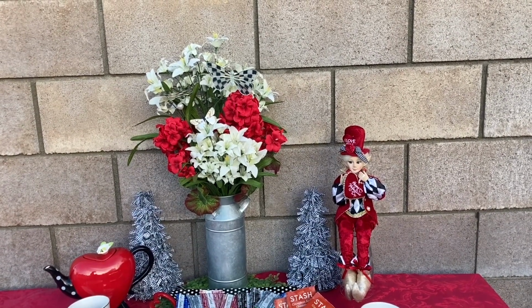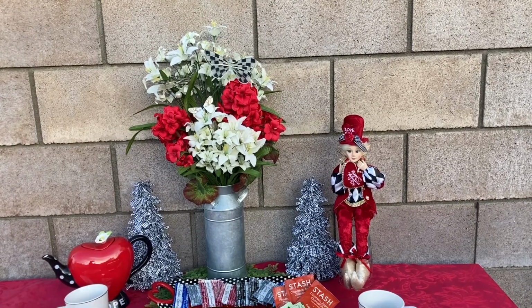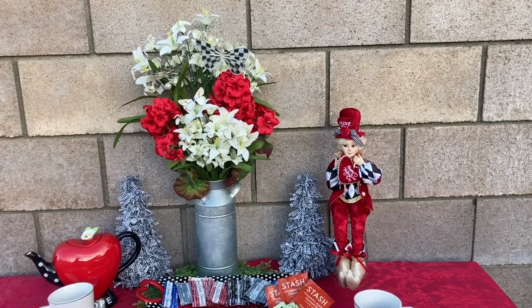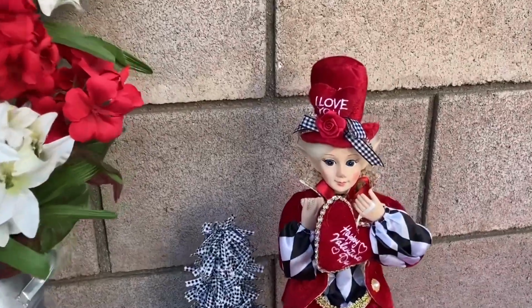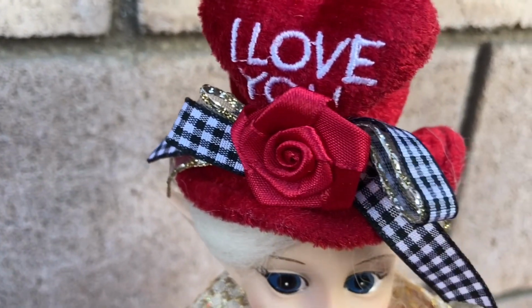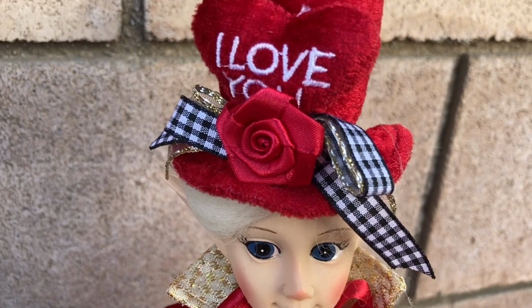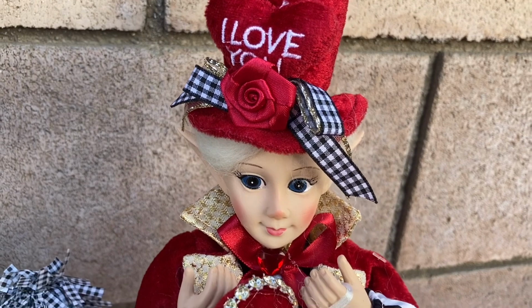And of course, our little elf, Susie Q, showed up for it, all dressed up in her Valentine's finest. Doesn't she look cute? And look at her little hat. On the little hat, she has a little heart, and it says, I love you. And a beautiful black and white check ribbon. You know how much Grandma loves the black and white theme because she has so much Mackenzie Child pieces.